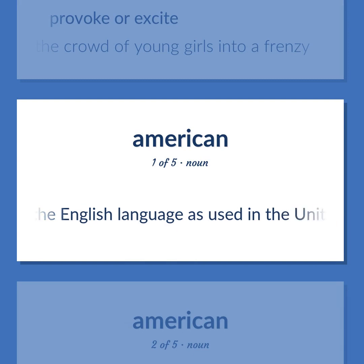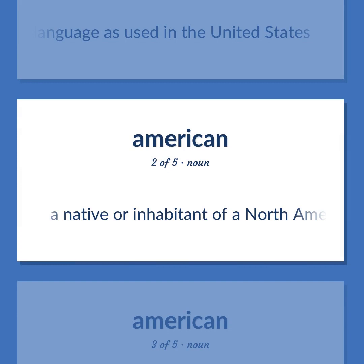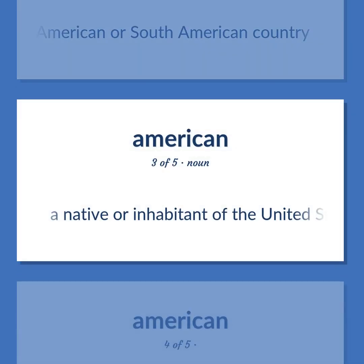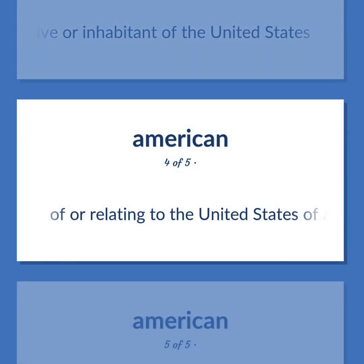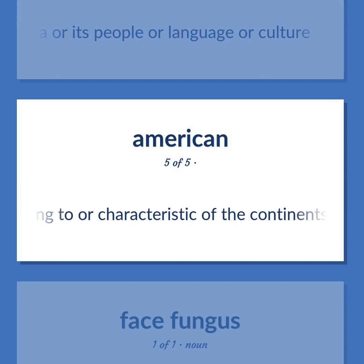The English language is used in the United States. A native or inhabitant of a North American or Central American or South American country. A native or inhabitant of the United States. Of or relating to the United States of America or its people or language or culture. Of or relating to or characteristic of the continents and islands of the Americas.